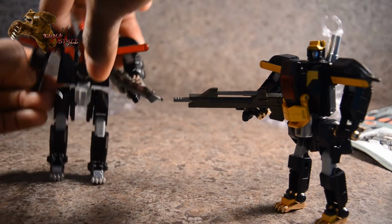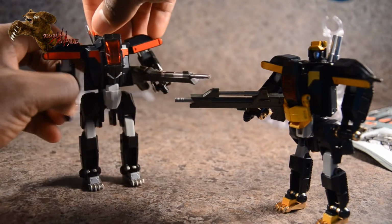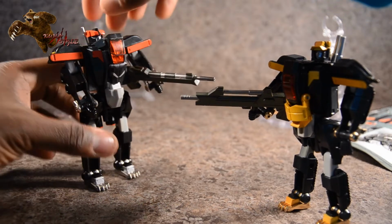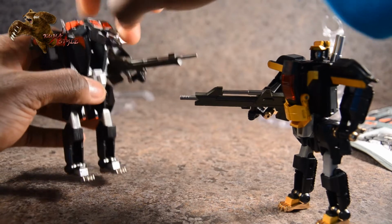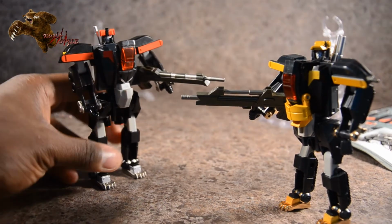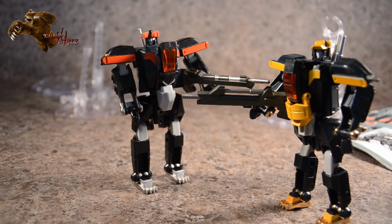Actually get his paw, at least on this side, flipped out to the right side. Okay. Alright. Yeah, these knees are annoying. There we go. Alright. And there you have Land Cougar and Land Liger in their robot modes.